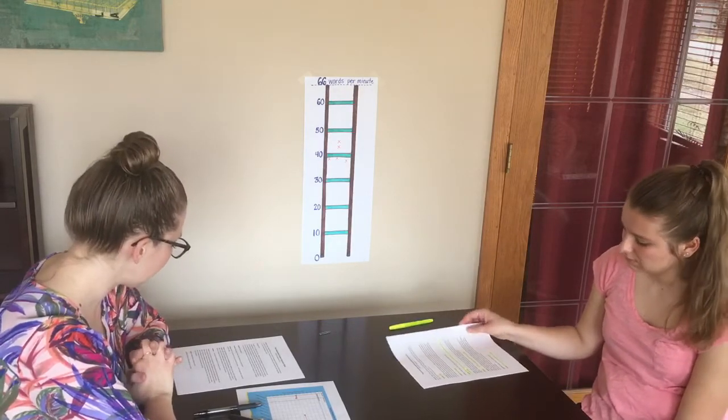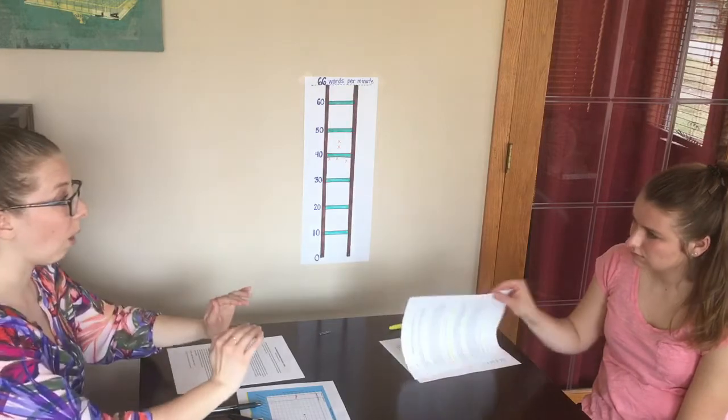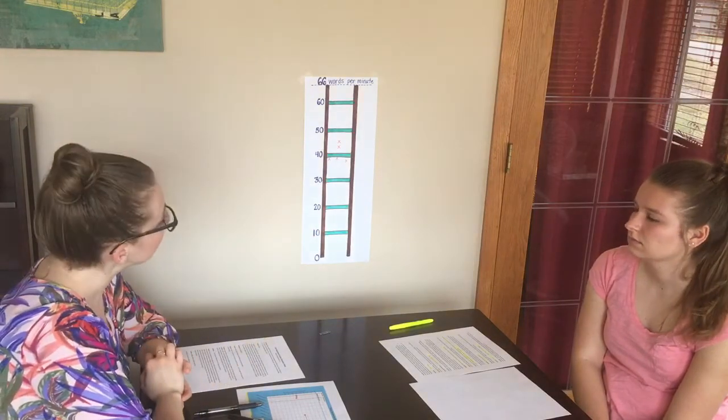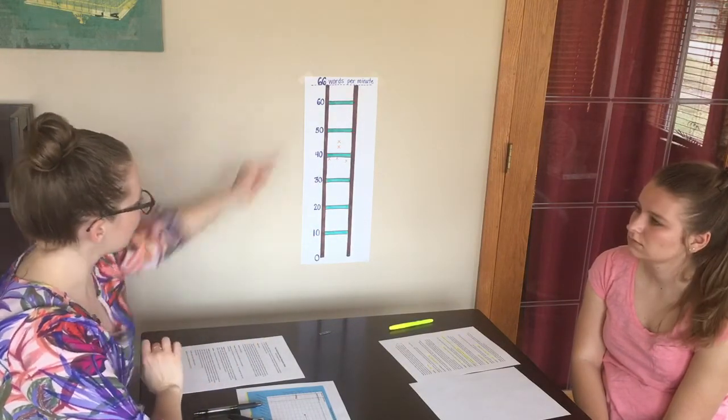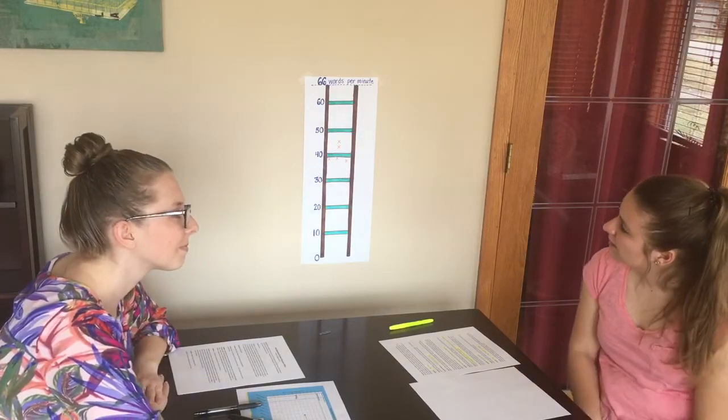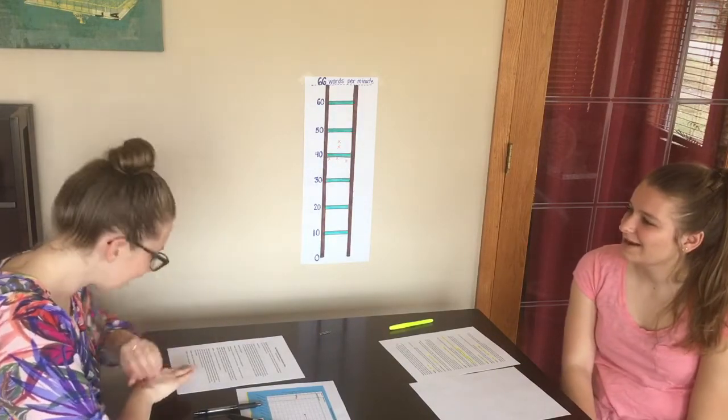Now, one thing I'll mention is that even if a score goes down, that's okay, because the next time there's another chance for it to go up again. Isabella, what is a ladder used for? You see my ladder on the wall. What do we use a ladder for? We climb it so we can see things high up.